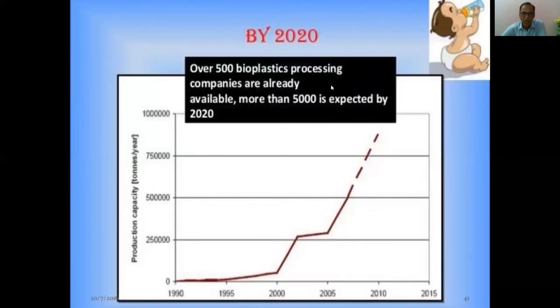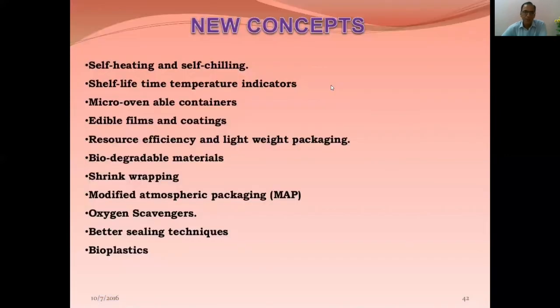Over 500 bioplastics processing companies are already available. More than 5,000 are expected by 2020, which are using recyclable plastic or biodegradable plastic. New concepts are coming. If we talk about self-heating and self-chilling, then shelf-life time temperature indicators should be there on the packs itself.